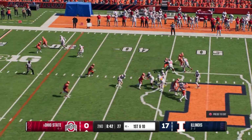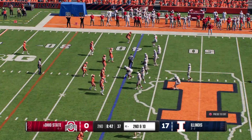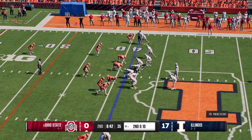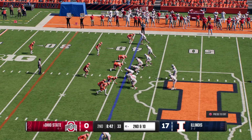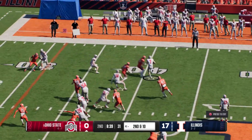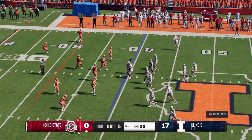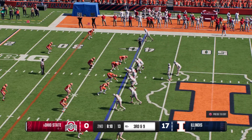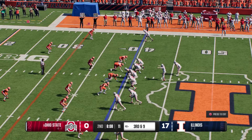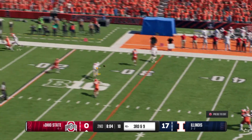He wants to throw. And those two couldn't make the connection. It's an incomplete pass. Offense gets set for 2nd down. They'll run it from the gun. Just a 1-yard gain leaves them with 3rd and 9. They line up with some serious work to do if they want to convert this one. On 3rd and long, try to convert through the air.